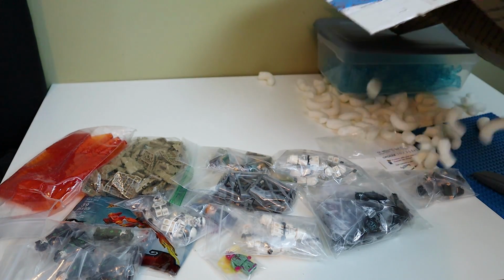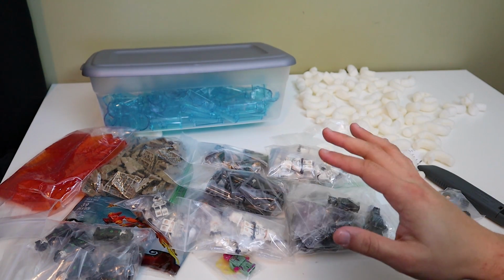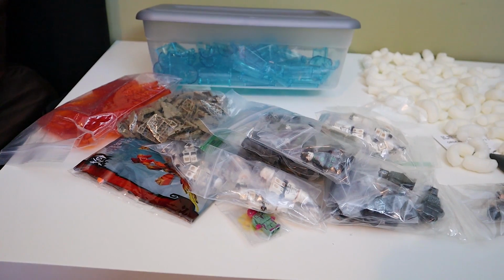Again, stupid crazy deals. I actually didn't end up using the base plate, which is completely fine, but we got a crazy amount of stuff here, probably over 40 or 50 minifigures, crazy amounts of parts, some support bricks, some poly bags. So just absolutely insane deals.